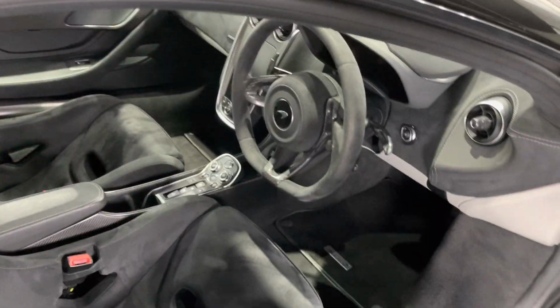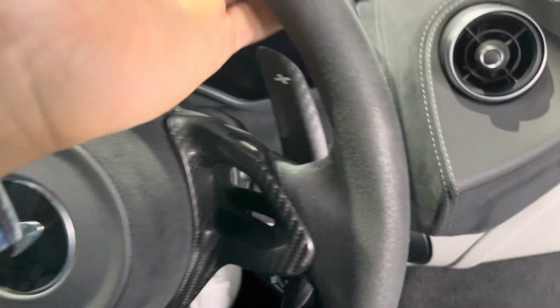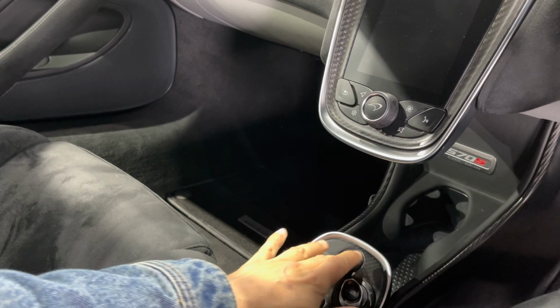So let's start it up. So I'll get inside. We have 2 keys, of course, and tracker fobs. Let's press the start button.